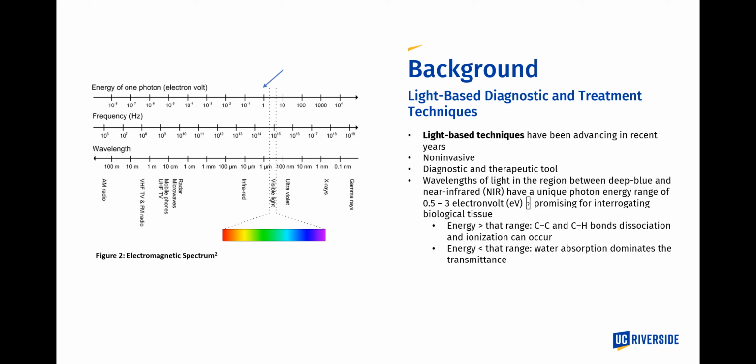This is because those wavelengths have a unique photon energy range of 0.5 to 3 electron volts, which is great for interrogating biological tissue because any greater than that range would cause C-C or C-H bonds to dissociate, or ionization can occur where a molecule gains or loses electrons. And energy below that range will cause water absorption, which dominates the transmittance. So you're looking more at water absorption than actual light diagnostic and treatment techniques.